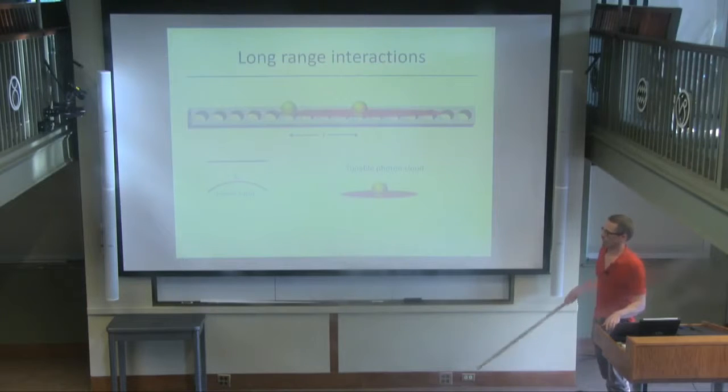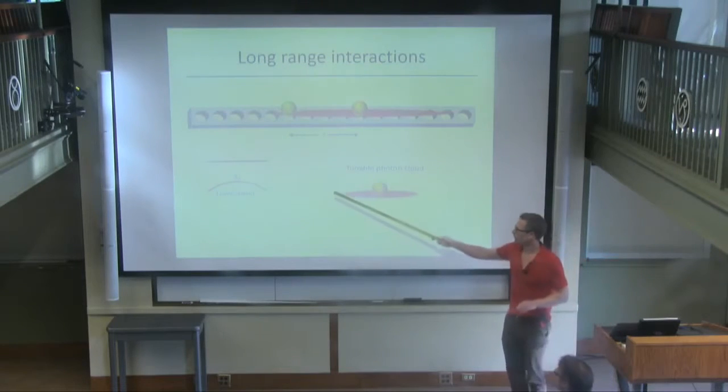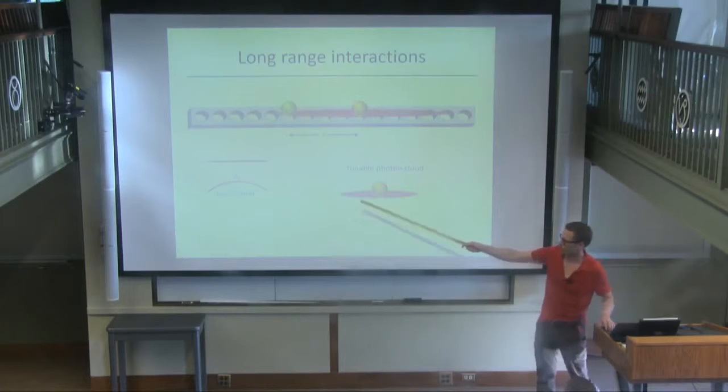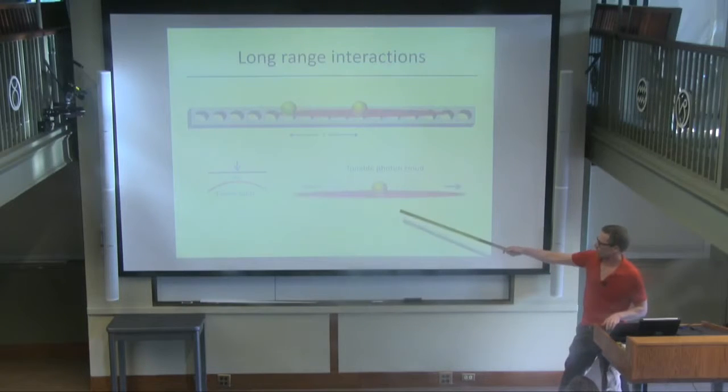And another thing that's really nice about this is that it's quite tunable. As you get closer to this band, you expect that you're coupling stronger and stronger to the band. And as the band is propagating, that extends this cloud out. So as you go closer to the band, by tuning whatever your driving frequency of the atom is, you can change the size of this photonic cloud, and then that in turn changes the size of your interaction.